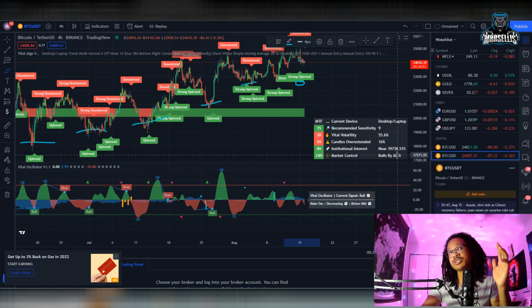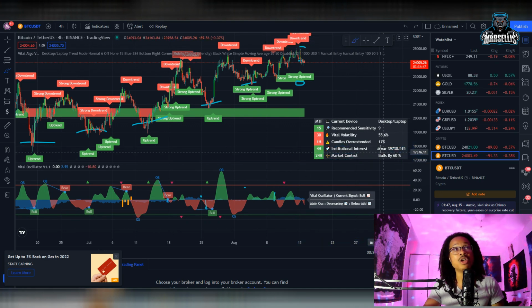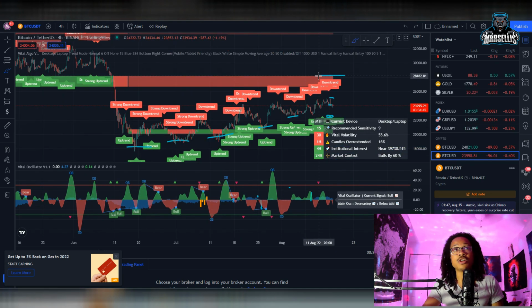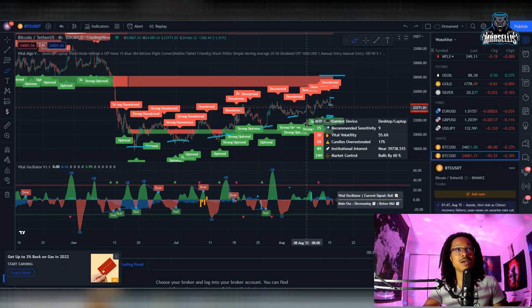So anyways, the 24-hour market is in control by the bulls by 60% in the long term. So like I said here, at 28K you're probably going to see that rejection and then another drop. But after that, it's all game from there. We're probably going to see massive gains.